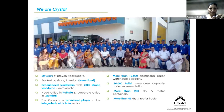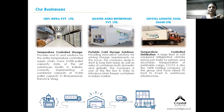This is our family at Crystal. We are almost a 50-year-old company. We have operational pallet warehouse facilities at Bhubaneswar as well as in Calcutta. These are the 3 different verticals. The first is CRPL Infra Private Limited, which has entire temperature-controlled storage facilities, one at Dhulagar and the other at Bhubaneswar, with a total capacity of around 19,000 to 20,000 pallets available for storage.